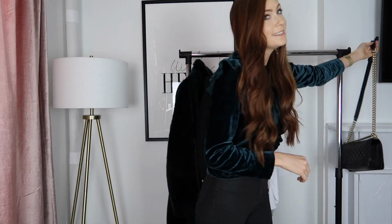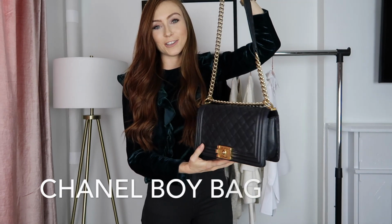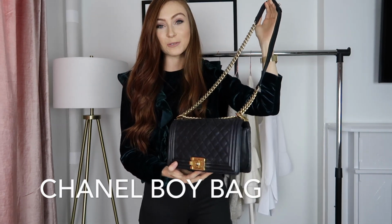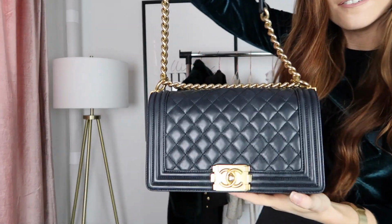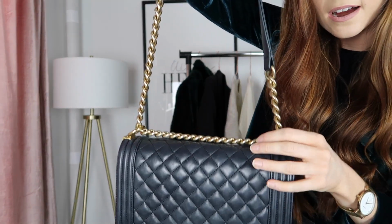And then, as I said, I have one bag to show you, which is my Chanel. If you watched my designer bag collection, you'll have seen that I bought this Chanel for myself for my 25th birthday last September, and I just love it. I'll try and give you a better look. It's the Chanel Boy with the gold hardware.